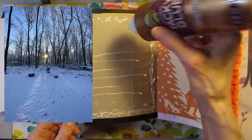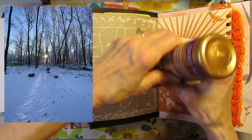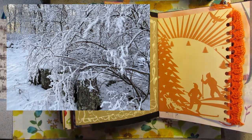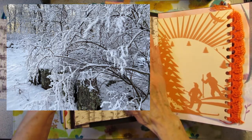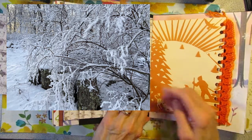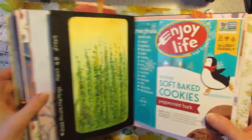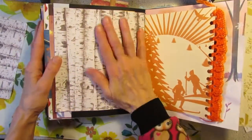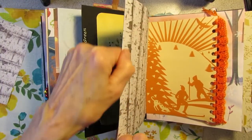This is a cookie box, and I'm covering the back of the cookie box here with some paper that looks like birch trees. So I walked around and took lots of pictures of everything all covered in snow. I've got a couple of really pretty pictures. And I just want to journal that it snowed, and I took my little walk. I got to start filming my walks pretty soon. Do some spring nature journaling. Corners always curl up. I could put a little clip on those, I guess.